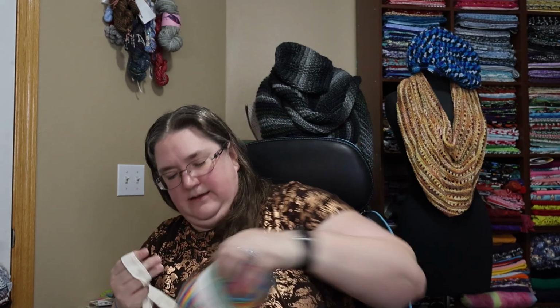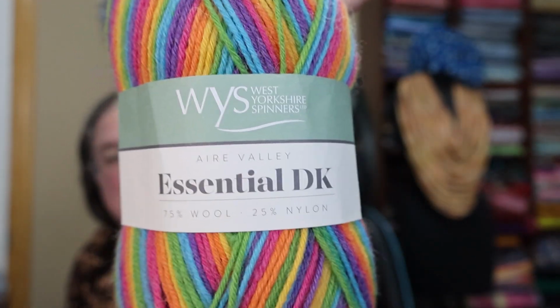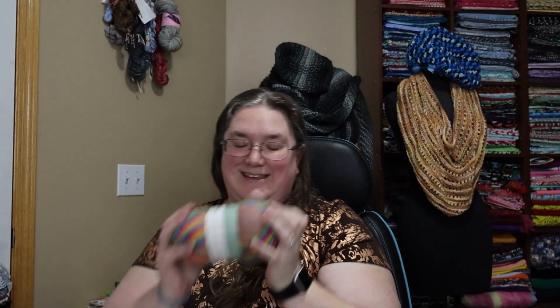So there we go. I'm using West Yorkshire Spinners Air Valley Essential DK, 75% wool, 25% nylon. So this would have worked great for a DK sock as well. I'm really enjoying working with it. It is not a soft wool, but it's not super rustic either. It does have some tooth, some bite to it.